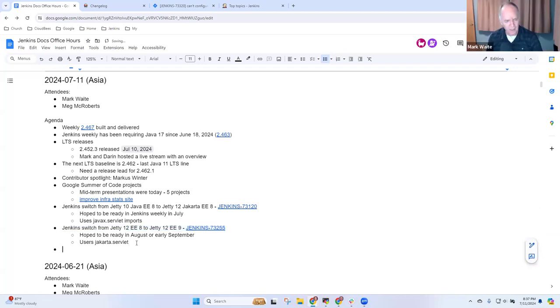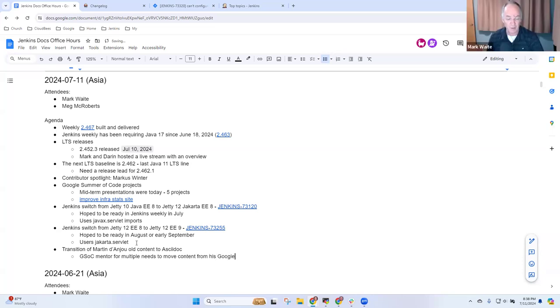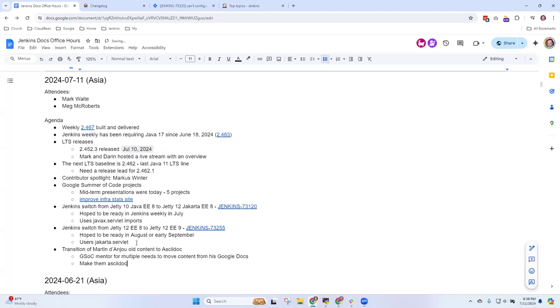So I've got one more item, and that is a transition of, what is his name? Martin d'Anjou's old content to AsciiDoc. Martin has been an active contributor to Jenkins and is still an active user of Jenkins, but he was a GSoC mentor for multiple years. And he's asked us to move content out of his Google Docs. I think we ought to just transfer them, make them AsciiDoc, and store them in our source code. Yeah, they're old enough that they're not going to change much. And if they do change, we want them in a format that can be changed.